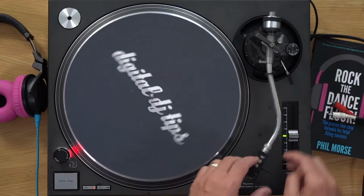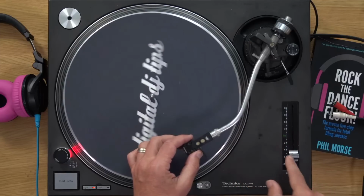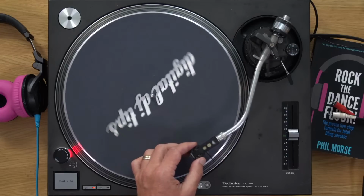Some turntables have a pitch reset button here that isn't on the original Technics 1210s, and that'll turn off the pitch and set it back to naught. So this is completely bypassed. So that is the reason for that button if you see it.